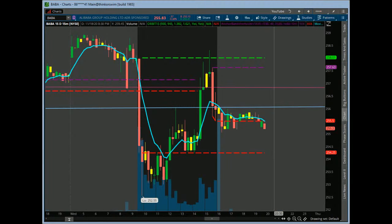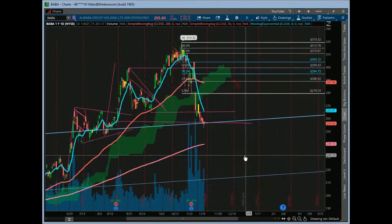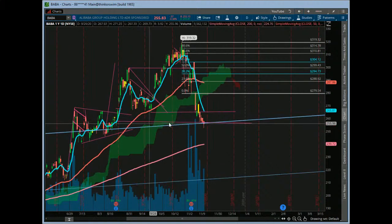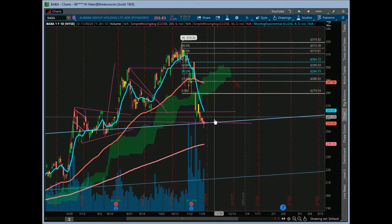Then they rally back up again to go to the scene of the breakdown, then flush off of that. So keep an eye on it right here. It's back in the old congestion zone, which is also the middle of a triangle, right? That's why I have this line right here. So it's holding that, and we'll see where it goes from there. See if we can hold on.